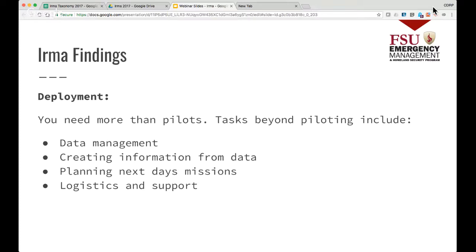As it was in both Harvey and Irma, we were scrambling at 6 o'clock in the morning to plan what the teams were going to be accomplishing in the field, and that often takes an hour, hour and a half, and that's valuable time. That's literally burning daylight. So we have to have people that are capable of doing that, and then just the logistics and support.